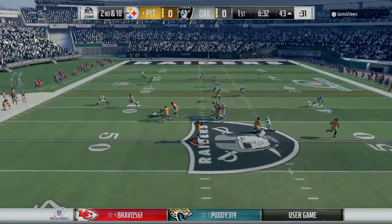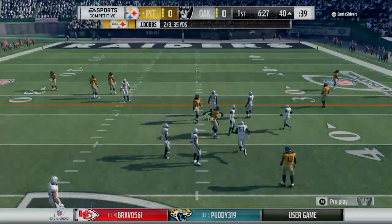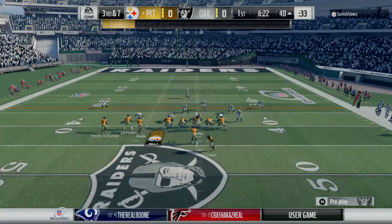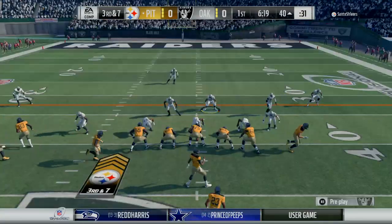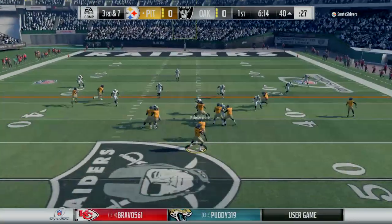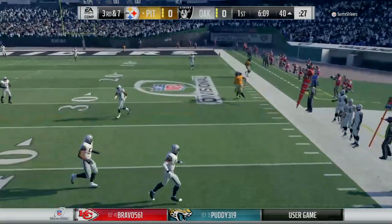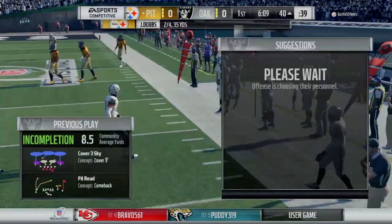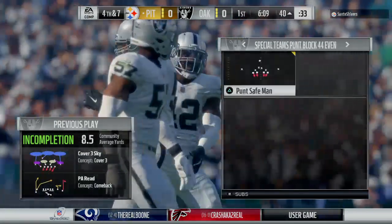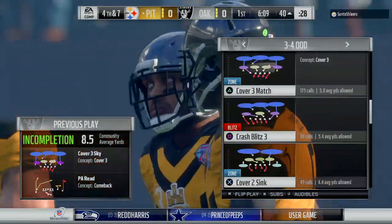Out of the gun, Dobbs. And this time he's got the hook up. It's complete, and he'll be brought down, it looks like right at the 40. Only 3 yards on the catch. It's 3rd down. On play action, it's Dobbs, flushed out right. And this is going to be incomplete. Let's face it, perfection is something we all chase, whether it's playing this game or whatever we do. Hard to attain, but that's what they were searching for as that pass goes incomplete.